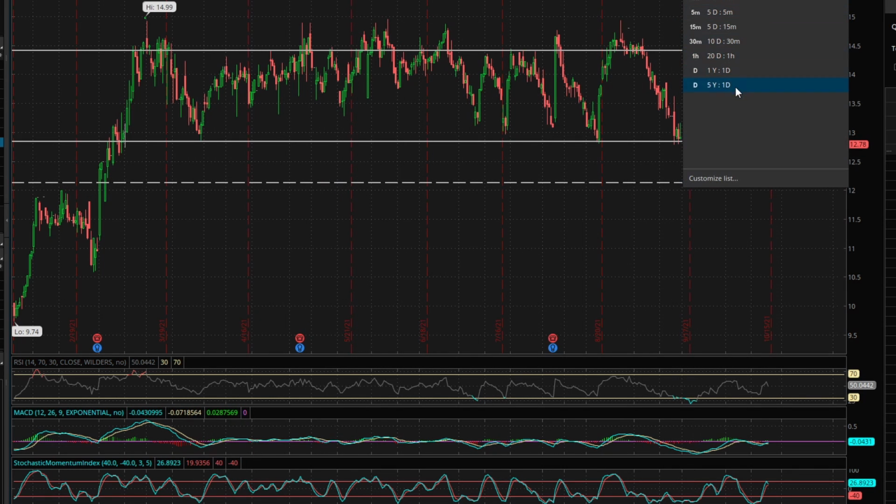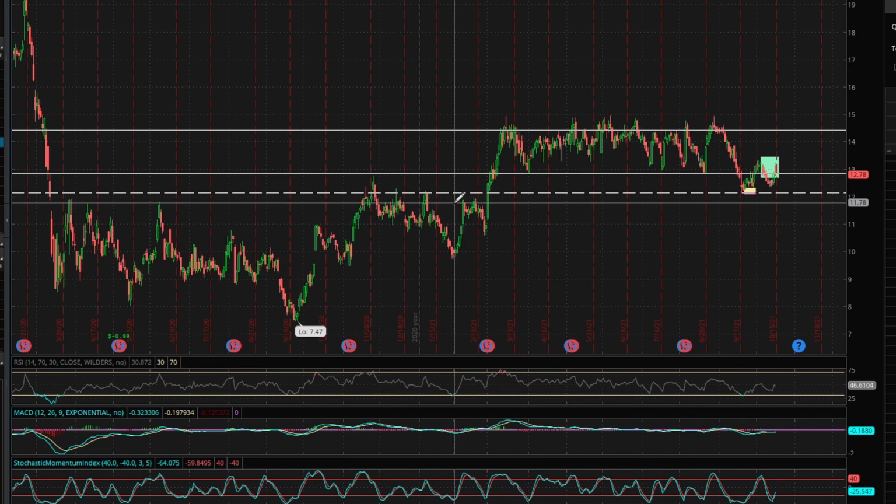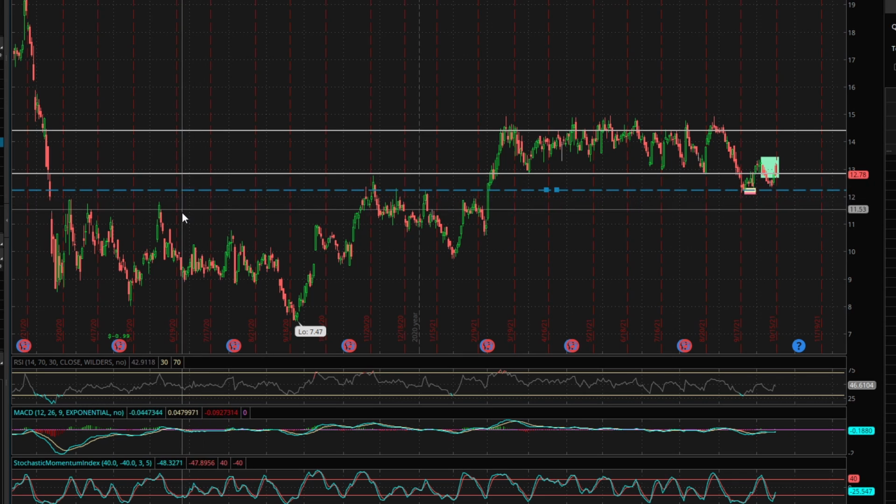Let's hop on the 5-hour chart, see if there's anything. Yeah, so you can see why I drew that. Obviously, we had this right here, all this touching over here. And then a few times it did get close. Of course, you could move your support level down to this maybe. Like perhaps that would have been better. But I like to go in between when it looks like that. So I drew it right there.